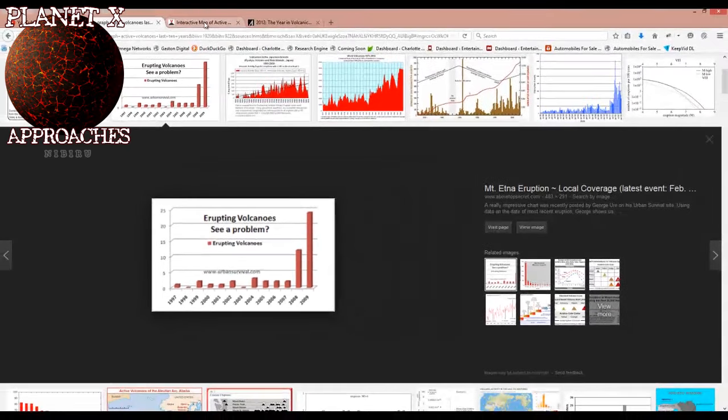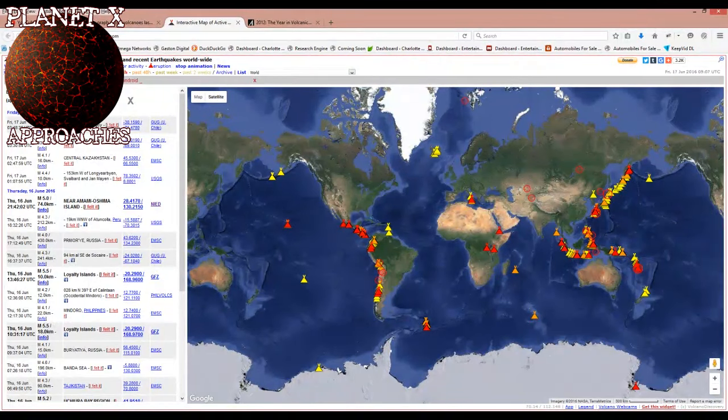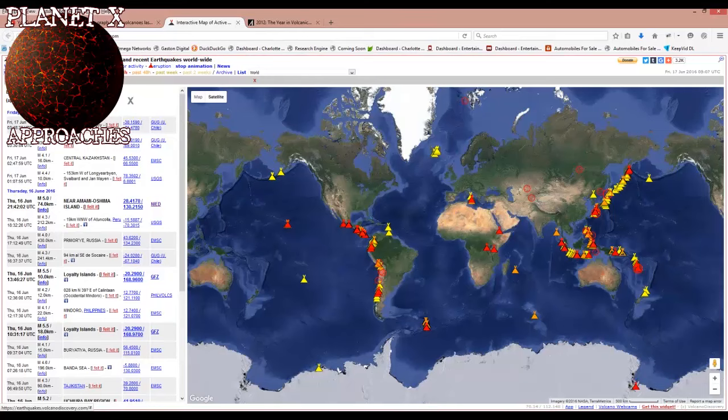If we look at an interactive map of erupting volcanoes, this is a great map because it gives us all of the erupting volcanoes or active volcanoes and recent earthquakes. And we can hide the earthquakes, or we can hide the volcanoes. The volcanoes will give you the colors of yellow for volcanoes that are at unrest, orange for warnings and minor activity, red for an eruption.